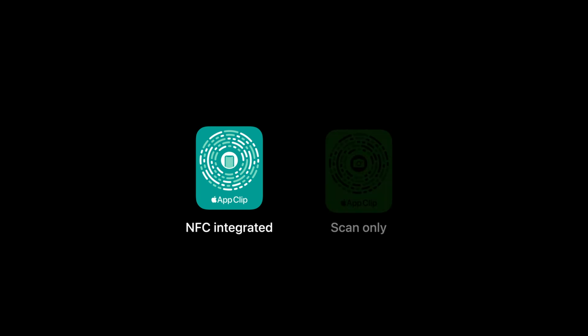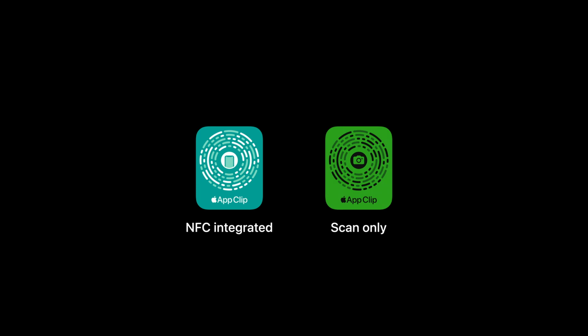There are two types of app clip code, NFC integrated or scan only. Users can interact with an NFC integrated code by tapping it or scanning it with the camera. Use this type when the customer can easily access the code, for example, on a vending machine or on a restaurant table or on a storefront window.